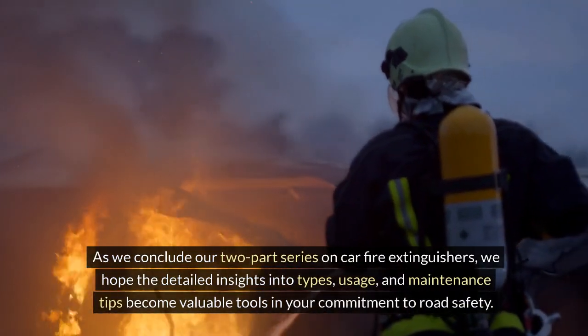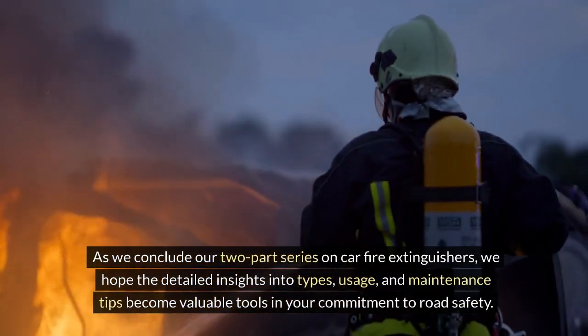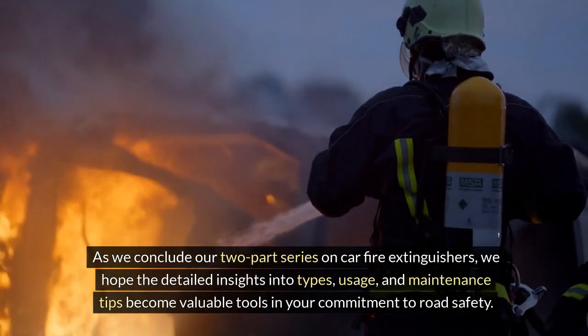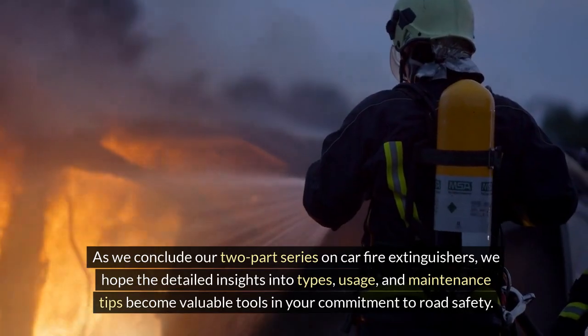As we conclude our two-part series on car fire extinguishers, we hope the detailed insights into types, usage, and maintenance tips become valuable tools in your commitment to road safety.